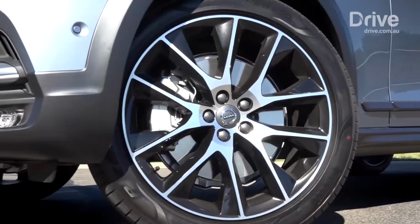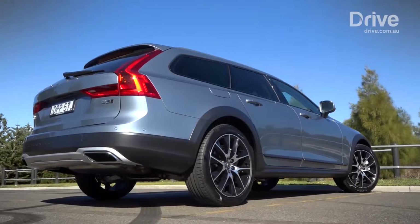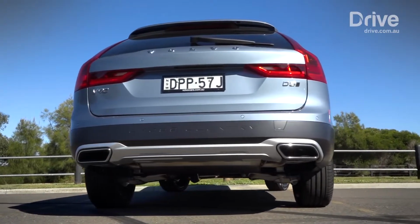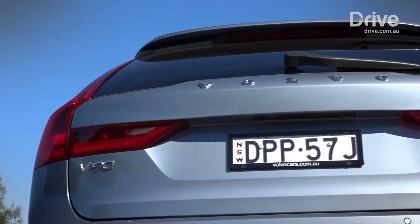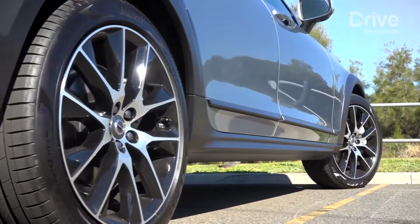It's part of the same 90 series as the S90 sedan, XC90 SUV and the V90 wagon. It sits 57mm higher than the standard V90, which means it has a total of 210mm of ground clearance, and it comes with all-wheel drive as standard in case you want to get off the paved road.